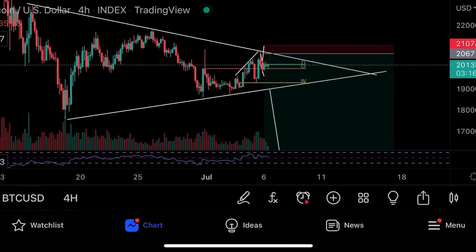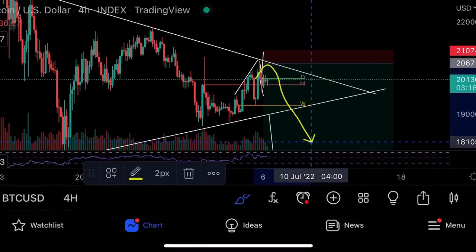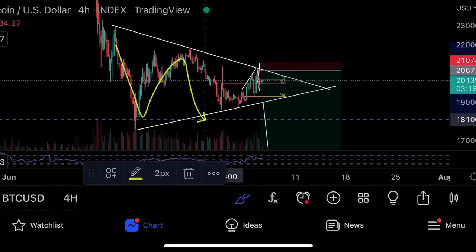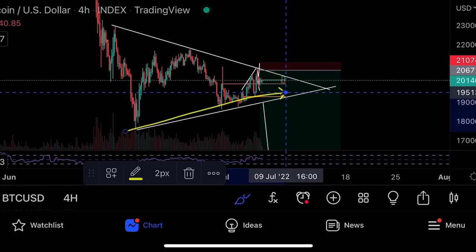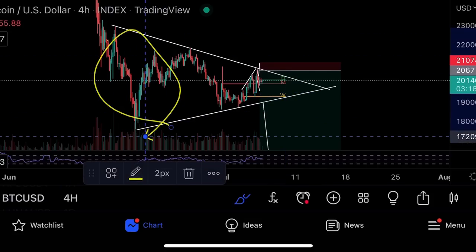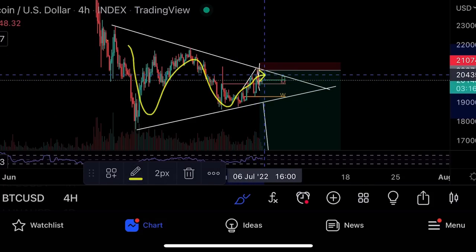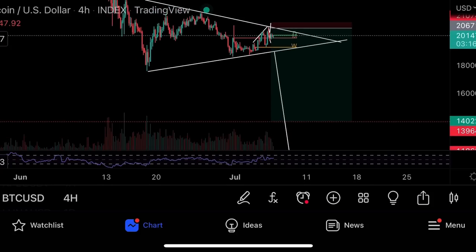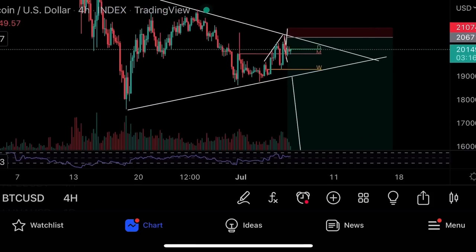If that doesn't play out, what I would actually do if Bitcoin gets rejected strongly from this 20,650, I would short Bitcoin to take this movement, because the way these pennants play out is they usually build up pressure, and 70% of the movement, so 70% of the distance, which is here, they will break to the base of the pennant, this distance here. So it would most likely break to the downside. If we get rejected off that 20,600 area, I would short it, and the first target will be that $14,000 support. So hopefully that doesn't play out.